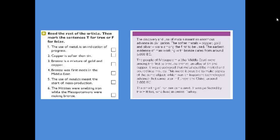The discovery and use of metals meant an enormous advance in civilization. The softer metals, copper, gold, and silver, were among the first to be used. The earliest evidence of man working with bronze dates from around 5000 BC. The people of Mesopotamia, the Middle East, were among the first to produce bronze, an alloy of tin and copper. It was discovered that metal could be melted and poured into molds. This made it possible to make copies of the same objects, which was an important technological advance that came later in Europe and China around 2000 BC.